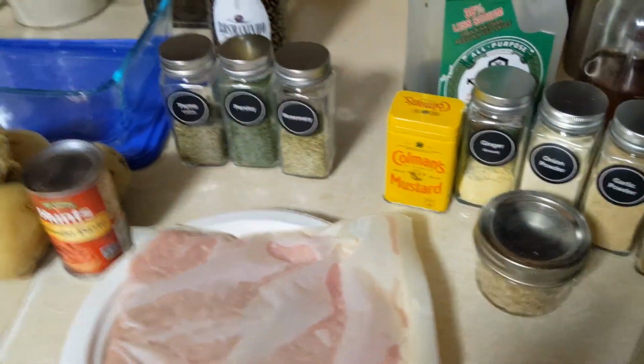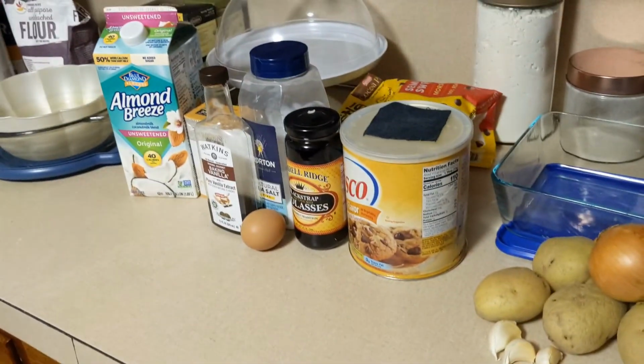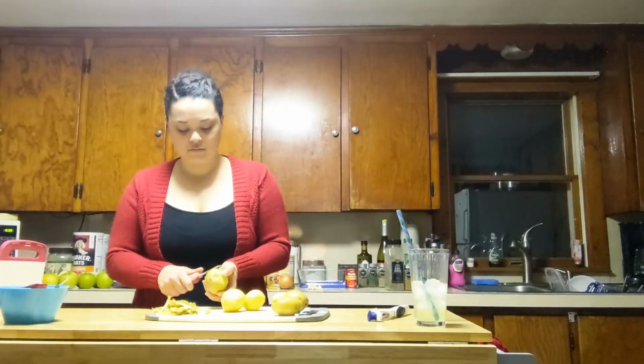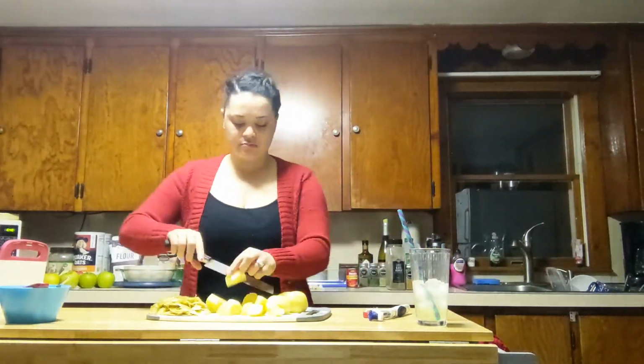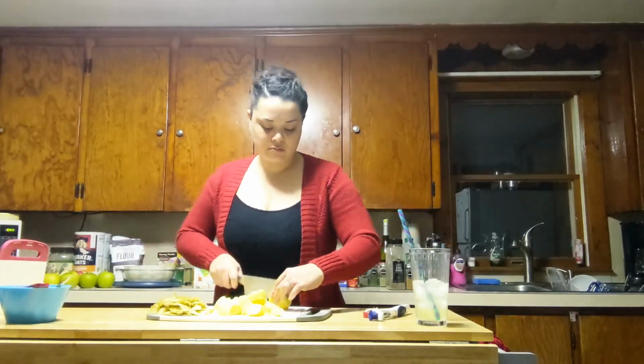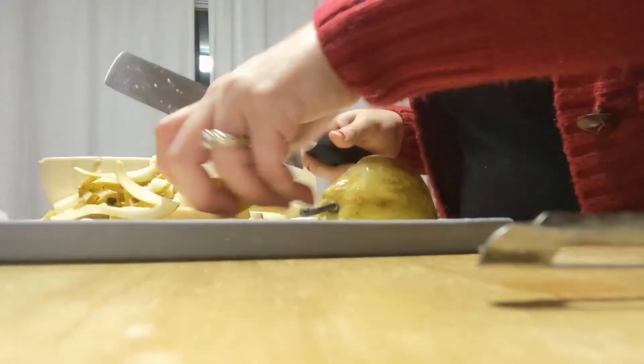And yeah, I mean, time is of the essence here, so I'm just going to go ahead and get started. So what I'm doing right now is I am peeling the potatoes for the mashed potatoes that go on top of the shepherd's pie. I want to get that going right away so that I can focus on the other two things while those cook for about an hour.